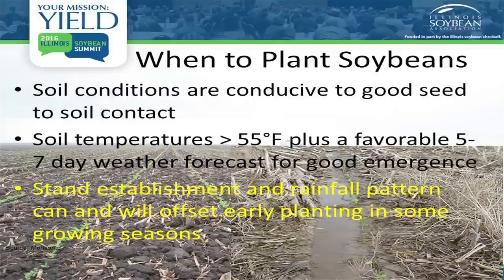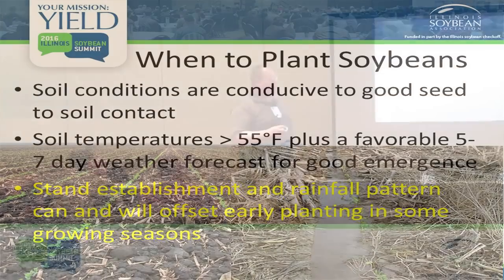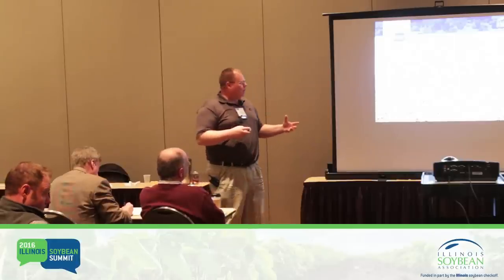And, you know, stand establishment and rainfall patterns can and will offset early planting in some growing seasons. So what that means is you can't just slop them in the worst conditions ever and expect them to yield more because you planted early. So we need to have the good conditions to go along with the early planting to see an advantage out of that.